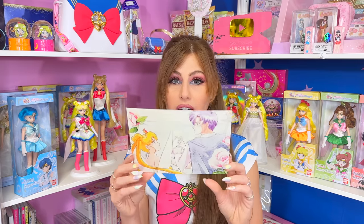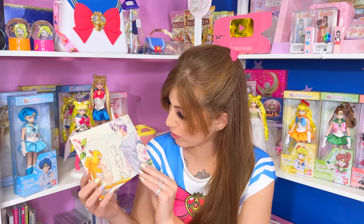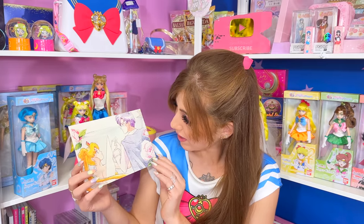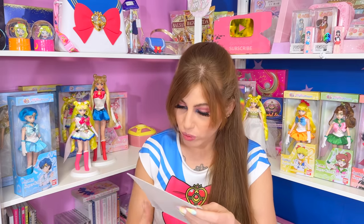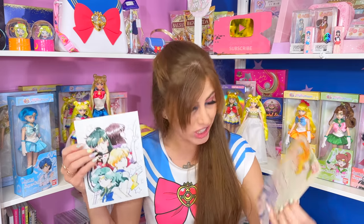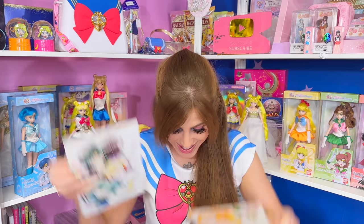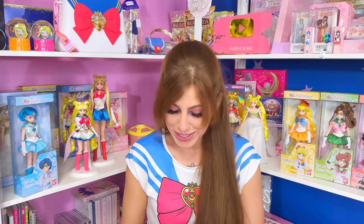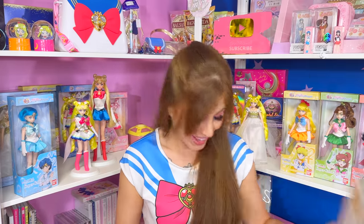Serena Silvercrest, thank you so much. I am a huge fan of this artist, so I didn't even know that they did prints. I am so incredibly honored that you sent these. Look how beautiful this is. Neo Queen Serenity and King Endymion. Oh my gosh, and they also sent me the outer ones. Thank you so much. I appreciate the gifts. These are incredible and so kind of you as well. The Moonie community is amazing. I'll always stand by the Moonie community, you guys. Came all the way from Canada too.